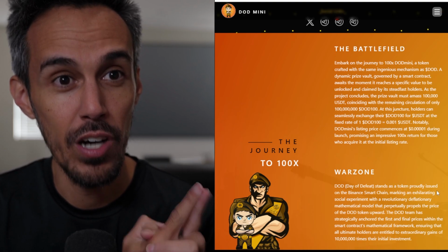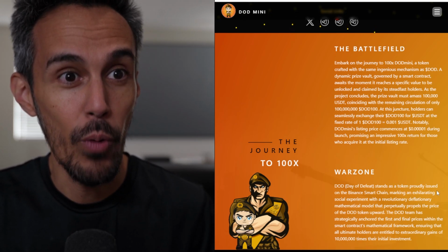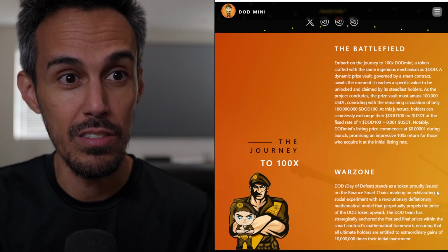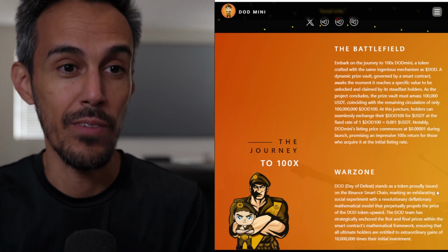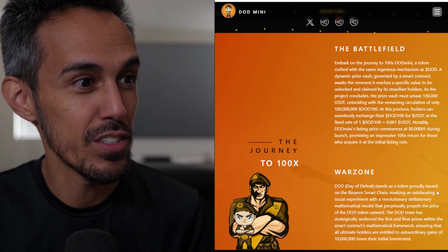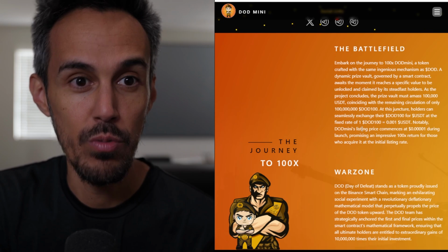It says, embark on the journey to 100x DODmini, a token crafted with the same genius mechanism as DOD, a dynamic prize result governed by a smart contract, waiting for the moment it reaches a specific value to be unlocked and claimed by steadfast holders. As the project concludes, the prize vault, remember that's 100,000 USDT, so it's great as a stablecoin, coincides with the remaining circulation of only 100 million. That's why anytime you see that, they go DOD 100, and they also have plans for DOD 200, DOD 300, DOD 400 with the same prize pool and the same idea. At the fixed rate of 1 DOD 100 as 0.001 USDT.